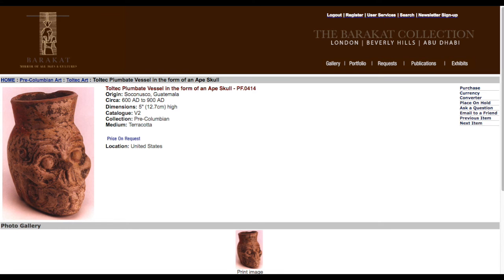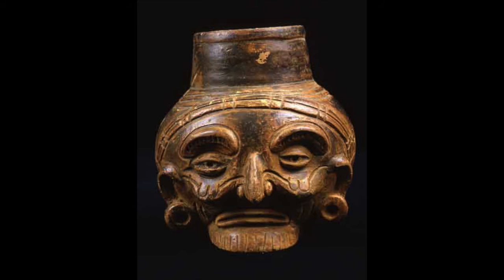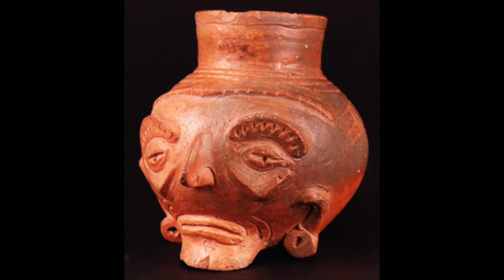The next issue, I'm going to show you some of these Toltec plumbate head effigy vessels. Now they look pretty human, and again, they all are bearded, and they have those really thick eyebrows and that aquiline nose. Some of the faces are wide, and some of them, I guess, not so wide.